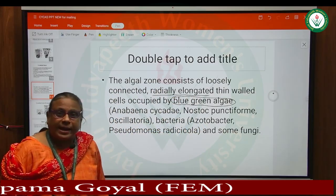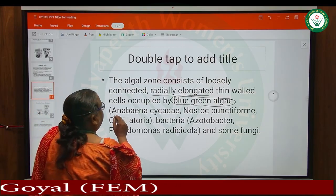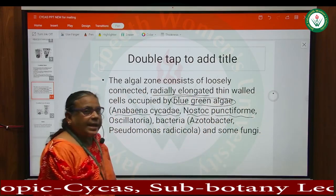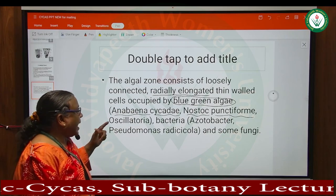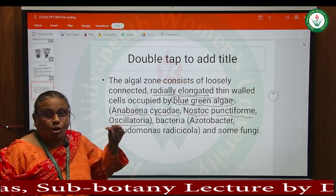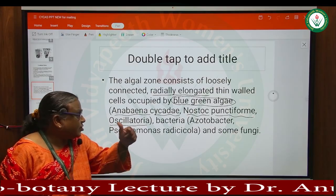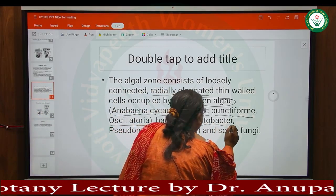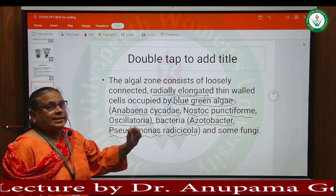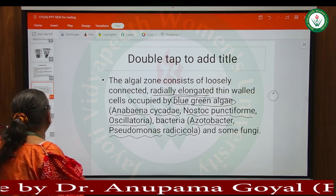So what are the blue-green algae found in the coralloid root of Cycas? The blue-green algae are Anabaena cycadeae, Nostoc punctiforme and also Oscillatoria. Bacteria are also present in the algal zone of the coralloid root of Cycas. What are the bacteria? Azotobacter and Pseudomonas radicicola, and some fungi are also present in the coralloid root of Cycas.